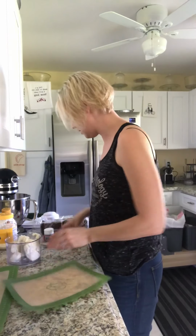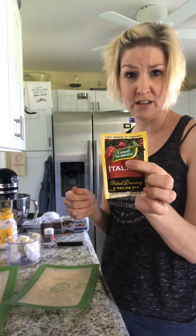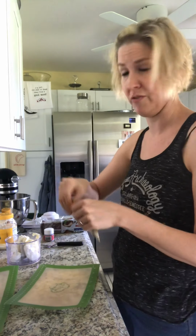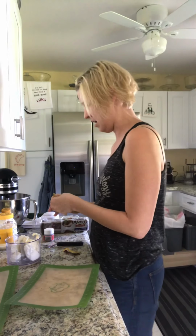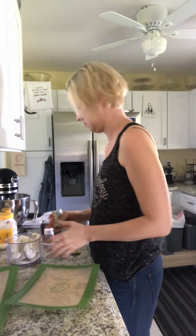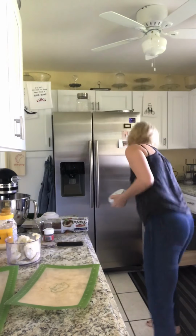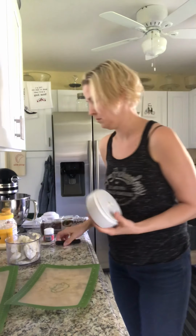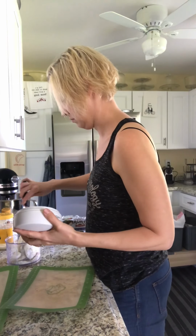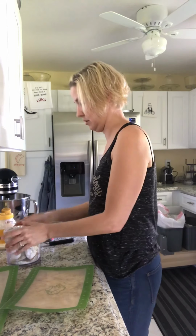Okay, so that is in there. And then we're gonna add just a packet of dry Italian seasoning, like to make Italian dressing. Easy little pre-made seasoning, in that goes. Love it, love it. And then, I got a little goop because I wasn't paying attention, but I'm sure you'll be fine.